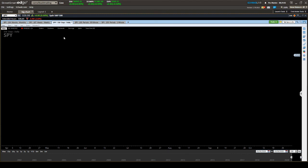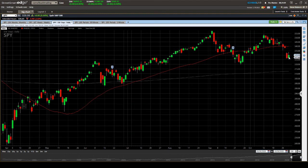And then on the daily, we went to balance yesterday. Do we come out of balance to the downside? And again, there's your next destination, 319.80. Do we come out of it to the upside and attempt to fill some of the previous day's gap?